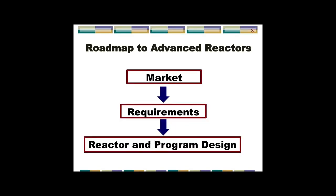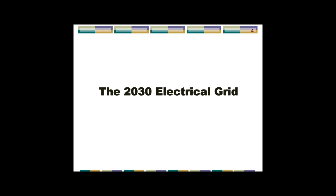Roadmap for advanced reactors, or at least our roadmap, we start with the market. Seems like a good starting point, which defines requirements. And that leads down at the third level to the reactor and the program design. So let's start taking a look at the market. And the market, of course, for an advanced reactor at the earliest is 2030 because of development times. So let's think about 2030.